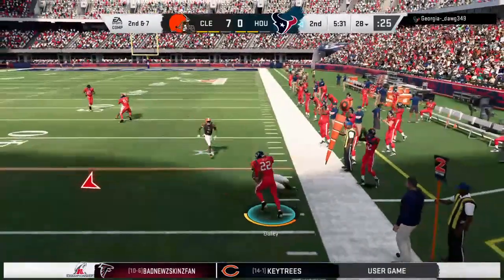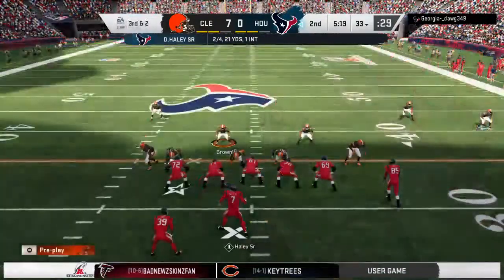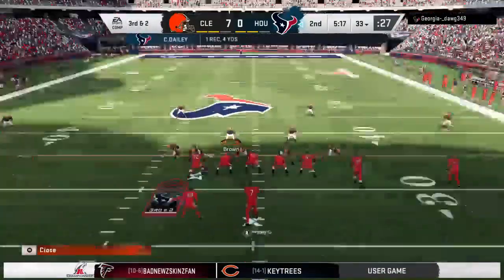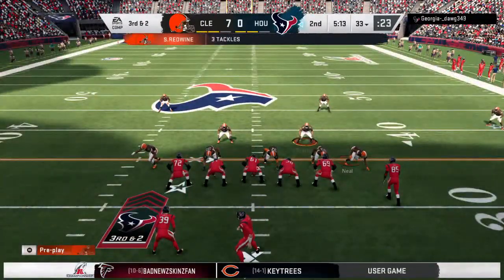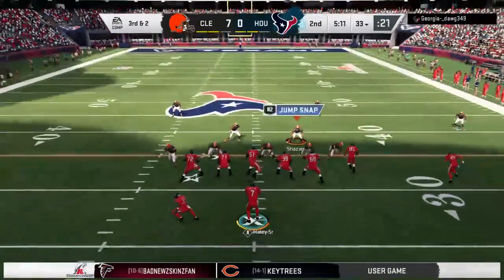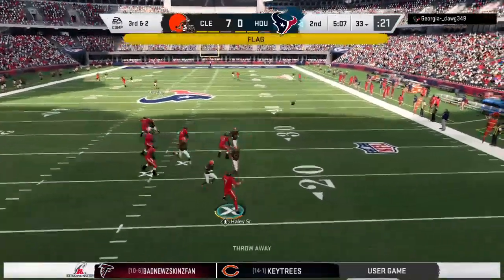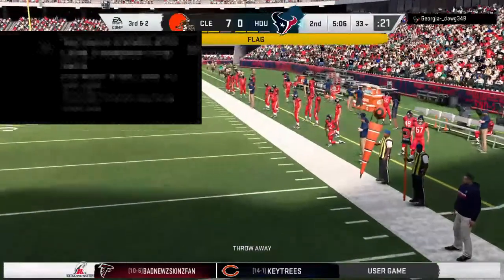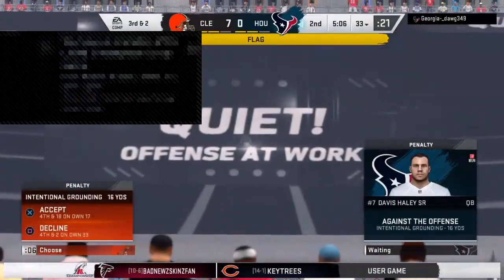And he's going to find his man out of the backfield. That's complete. And he'll get it up to the 33-yard line. He'll look to throw. That's incomplete, but there is a flag down, so hang on. A big call coming on 3rd down.